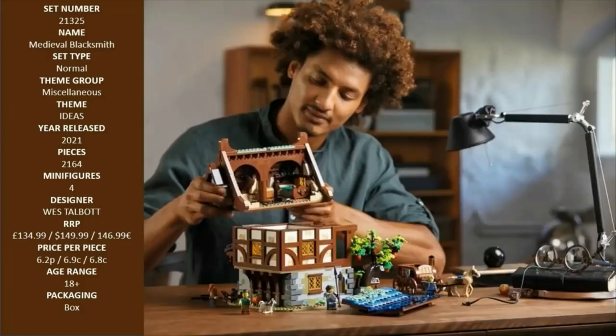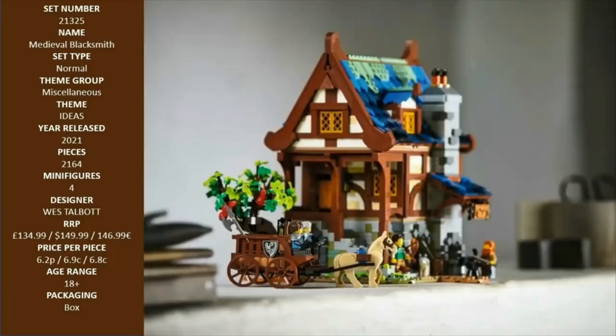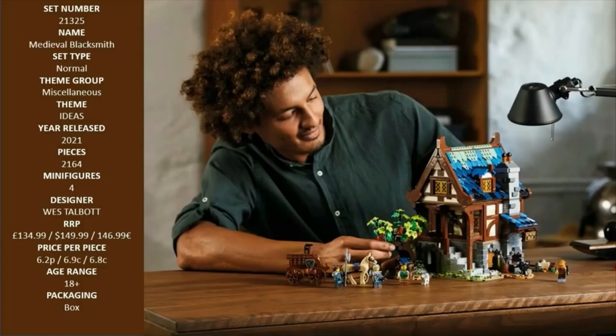Capture the architectural details of a medieval blacksmith's workplace and home when you take time out from modern life to build this evocative LEGO Ideas display model, 21325. Includes 4 minifigures, a blacksmith, archer, and 2 black falcon knights with 4 swords, 3 shields and a halberd, plus a poseable horse figure with a buildable cart and dog and tree frog figures.